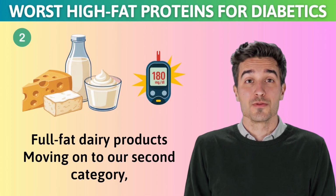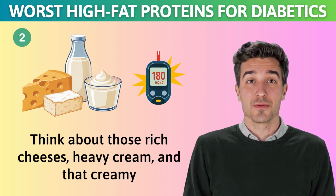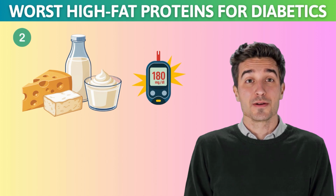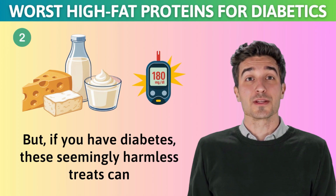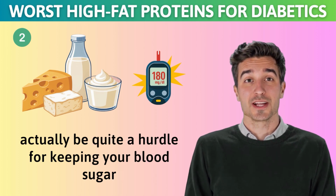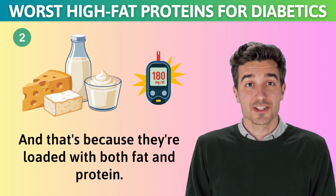2. Full-fat dairy products. Moving on to our second category, full-fat dairy products. Think about those rich cheeses, heavy cream, and that creamy full-fat yogurt. They're common in many diets, and let's be honest, they taste great and have a wonderful texture. But if you have diabetes, these seemingly harmless treats can actually be quite a hurdle for keeping your blood sugar levels steady. And that's because they're loaded with both fat and protein.